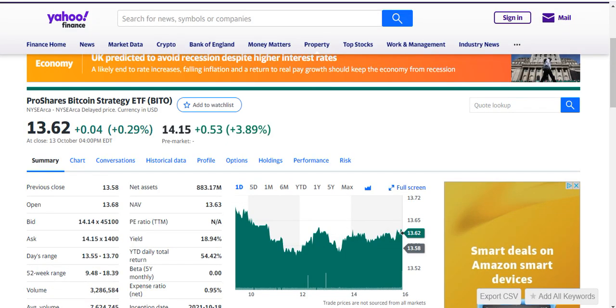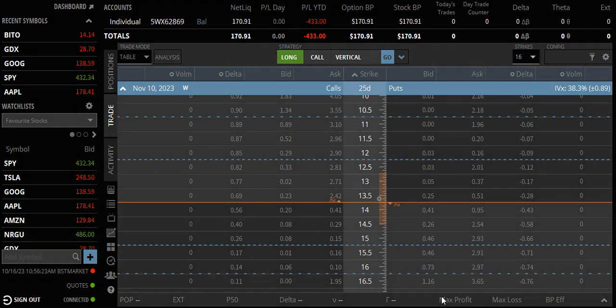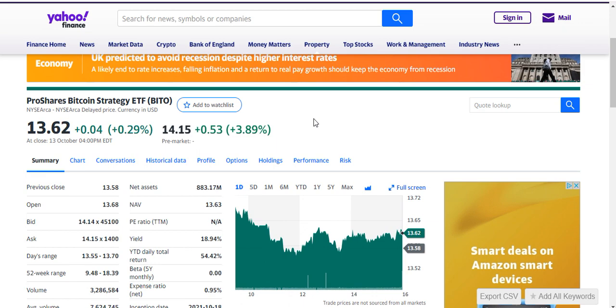But if we invest in the ProShares fund, it's going to be a lot easier to make a strong profit. You could invest in the 14 calls with an expiry of November 10th. And you don't have to just buy one contract. You could buy a couple. And say the price of this option goes up by 50%, you can make 50% on your money. And you could take out a couple of options contracts if you want. So it's a lot easier to make short-term gains trading using options with this fund than it necessarily is buying Bitcoin directly. So that is how this strategy works.